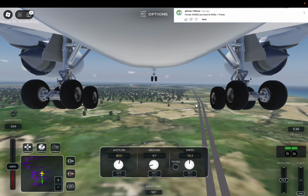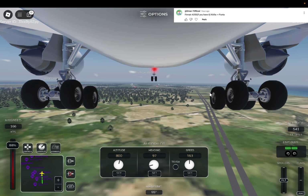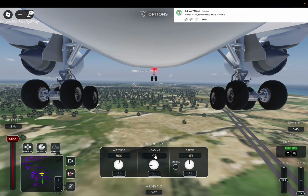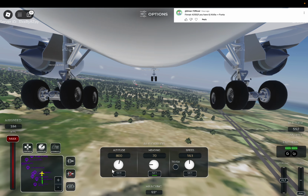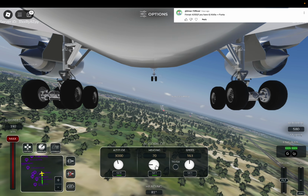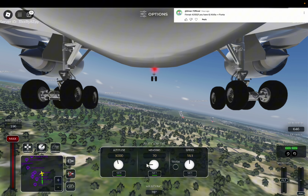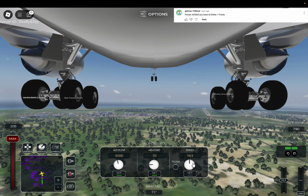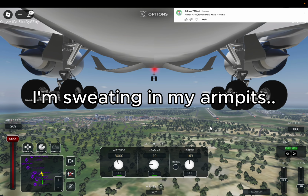Finnair 4031, left heading 050. Copy that, Finnair 4031, going around, left heading 050. And Finnair 4031, climb MHA 3000. Correction, 3000. Copy that, climb MHA 3000, left heading 070. Finnair 4031. Holy crap, I'm sweating in my armpits now.